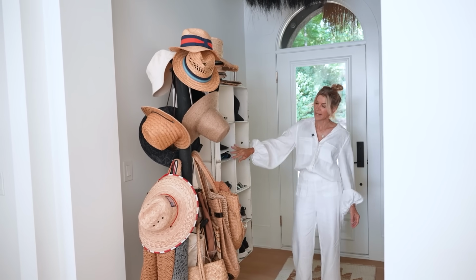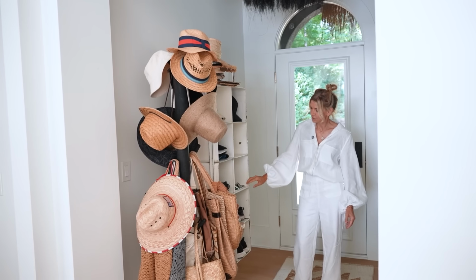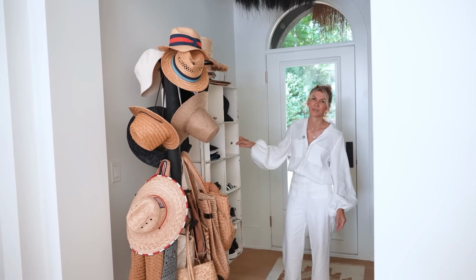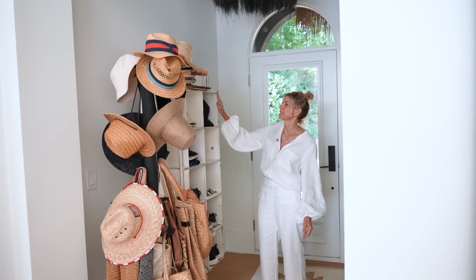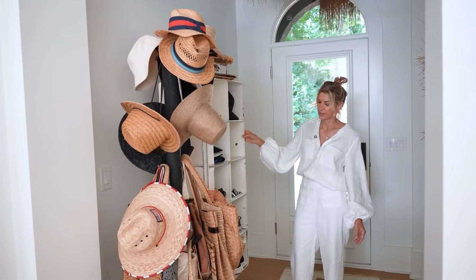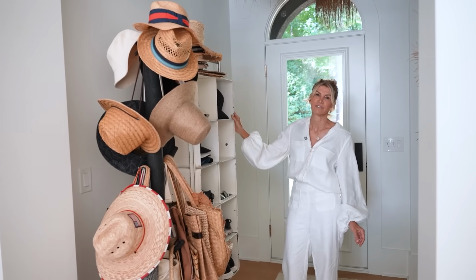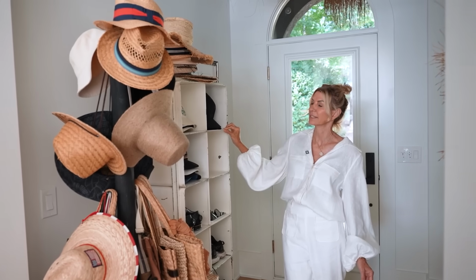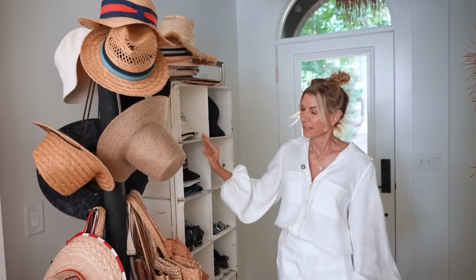So we keep our hats and our golf shoes and sunglasses, and it's just a nice element for organization. It's got a little bit of beautiful patina to it. So I always call it the perfection of imperfection. You know, I don't like anything that's too clean, and I like to balance it and juxtapose.